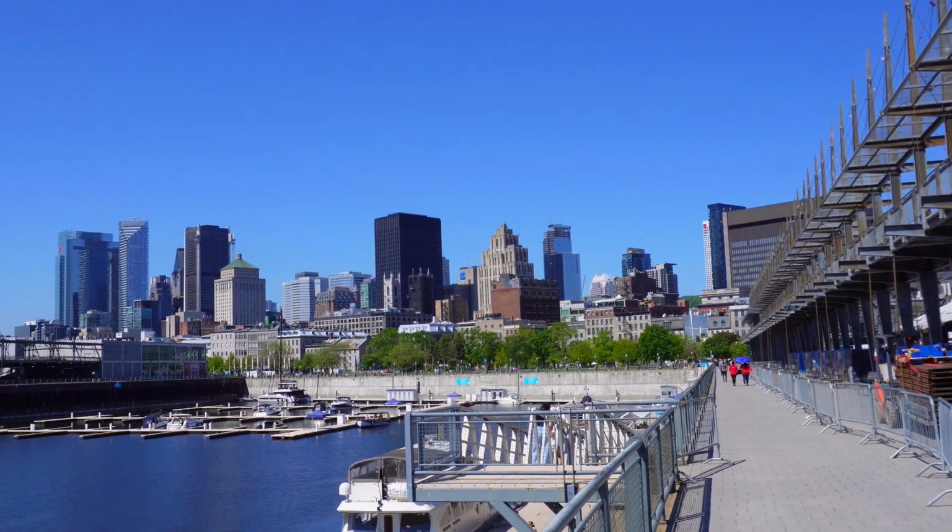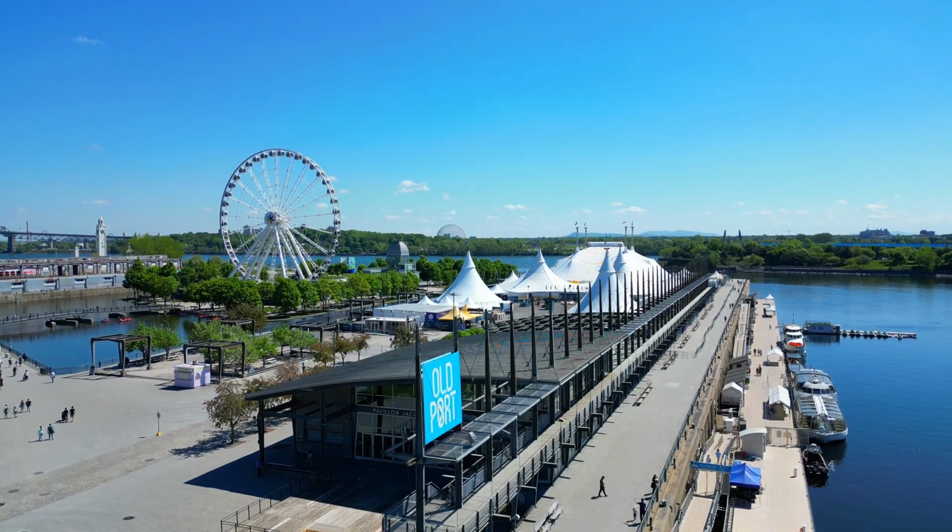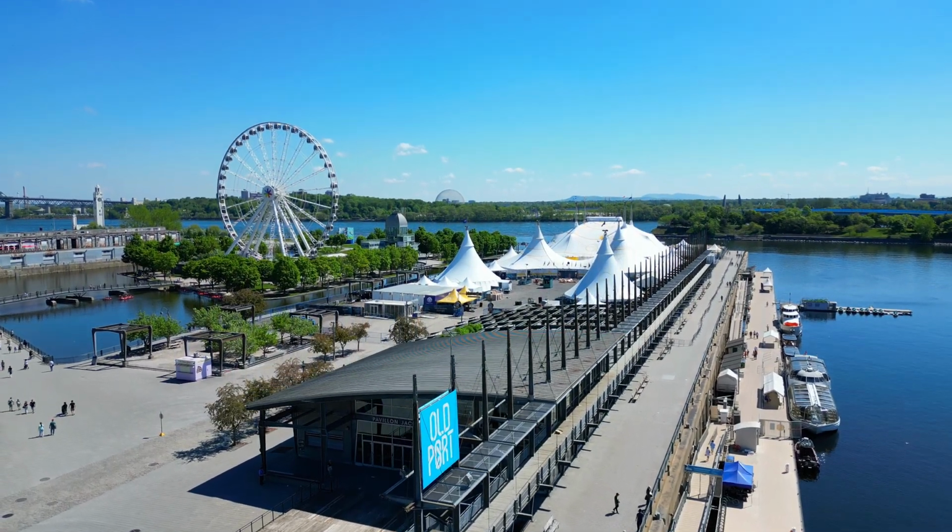Here we are at the Old Port of Montreal, and it's really quiet today, and it's a long weekend. I love it.